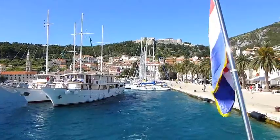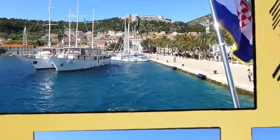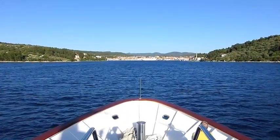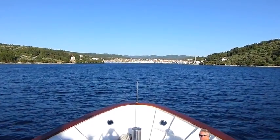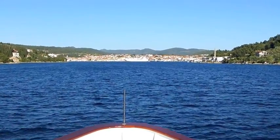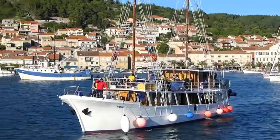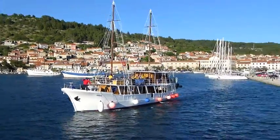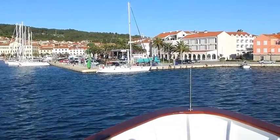So long, Hvar. It was a great, great visit. Great day. At last, we're approaching our next destination after Hvar, Vela Luka. We got detoured here due to the high winds. We aren't supposed to come here, so this is a little bonus, an extra port. Vela Luka, our port for the night. Large harbor.